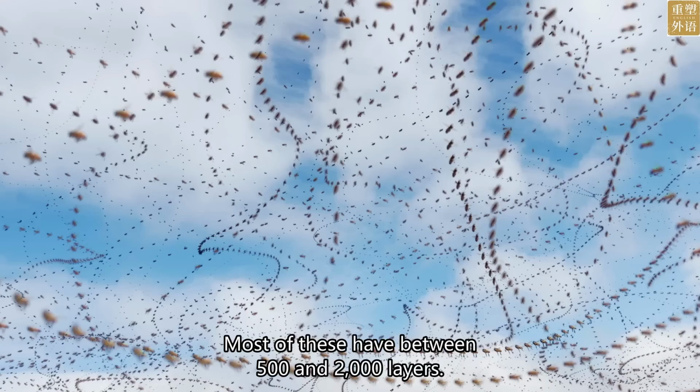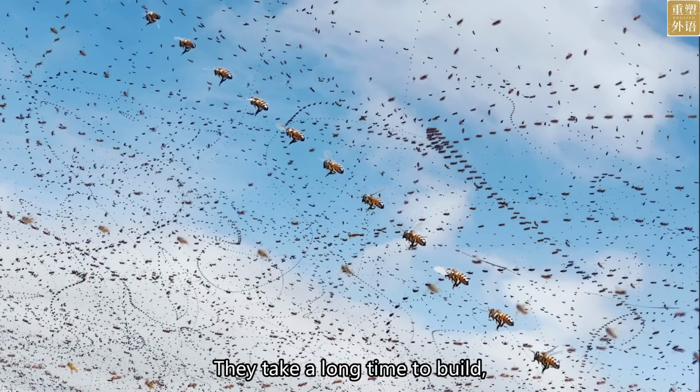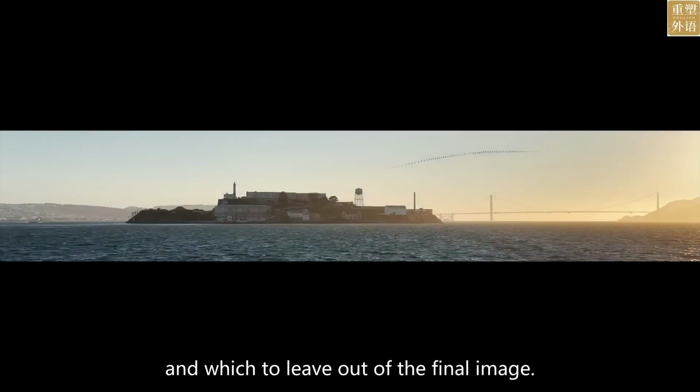Most of these have between 500 and 2,000 layers. They take a long time to build, and a lot of that time is spent just experimenting with which layers to keep in and which to leave out of the final image.